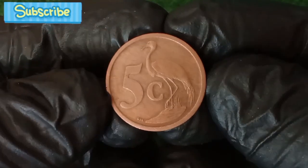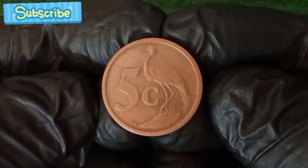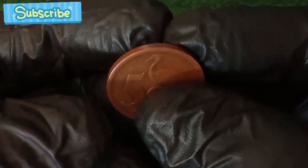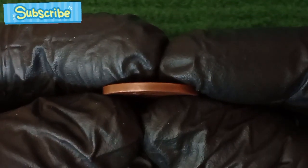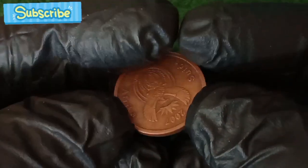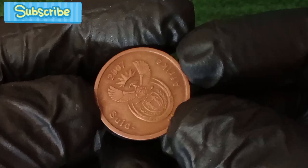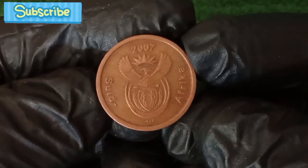The 2007 edition features copper-plated steel, giving it a reddish hue and making it magnetic, a characteristic helpful in sorting and vending machines. Despite its low value, the coin underwent strict quality control, ensuring each piece upheld the legacy of excellence the Mint is known for. Collectability and value.